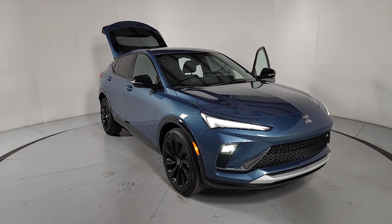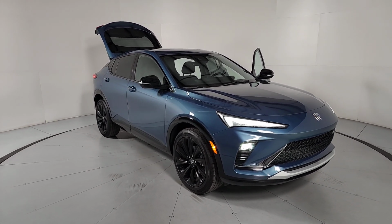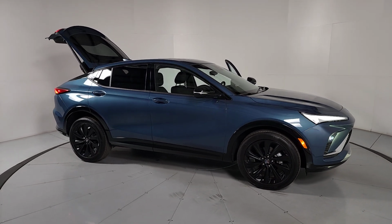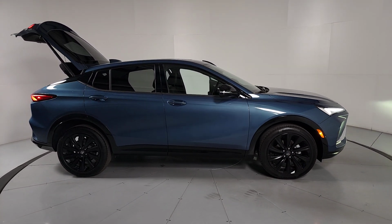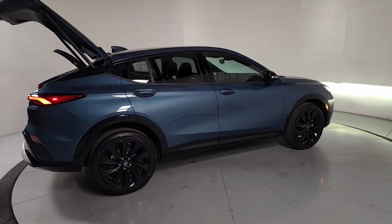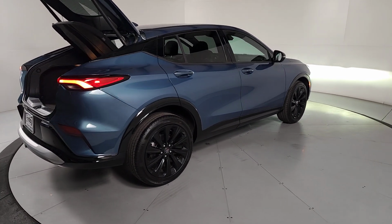This could be the car for you. The 2024 Buick Envista. Enjoy a view of this Buick Envista, the stylish yet surprisingly affordable, family-friendly vehicle loaded with passenger amenities, desirable infotainment, and standard driver assist tech.